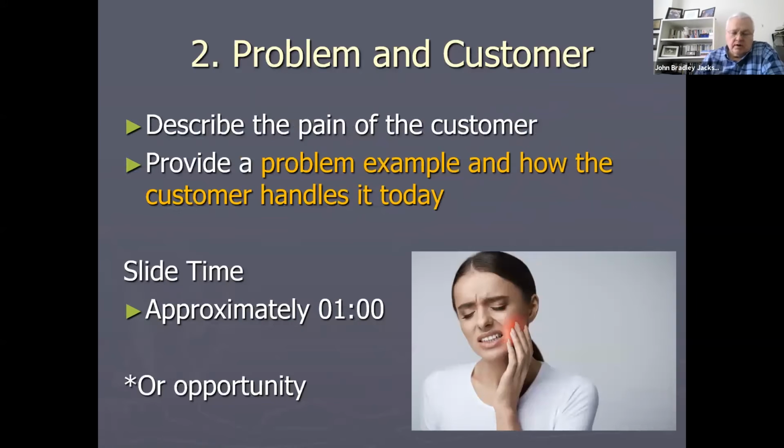Next one, you go to the problem and the customer. And usually this focuses on the pain. So what's happening with your customer today that you can help them solve? So pain's really an opportunity, of course. And if you can give some context for how the customer is dealing without you today, that's helpful. So maybe a minute on this slide.